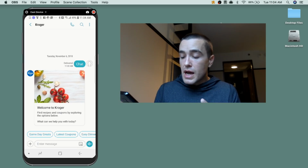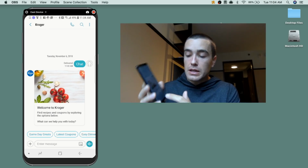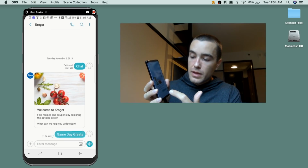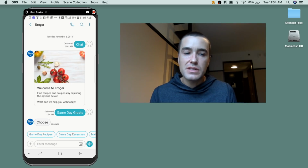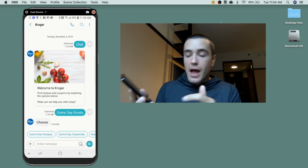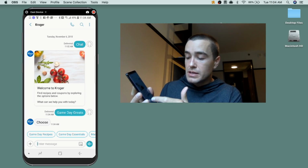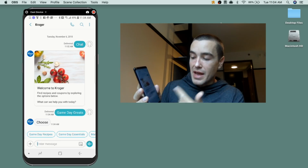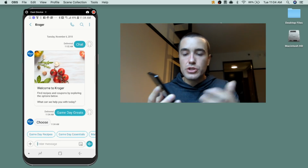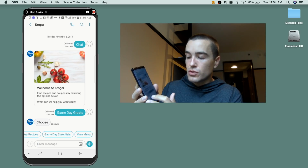So let's first start off with Gameday Greats. I'm just going to click this button here. That's pretty cool. You can't click buttons in an SMS or an MMS message. I just got back a message that said choose Gameday Recipes, and I'm scrolling through these Gameday Essentials and Main Menu. Main Menu would take you back to the original thing. So I'm going to do Gameday Essentials.